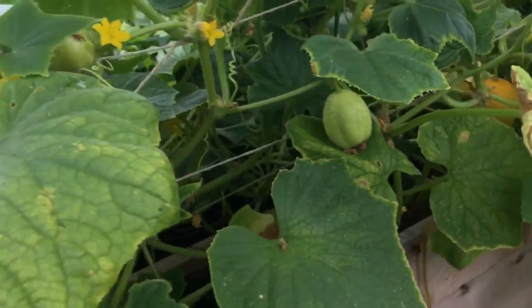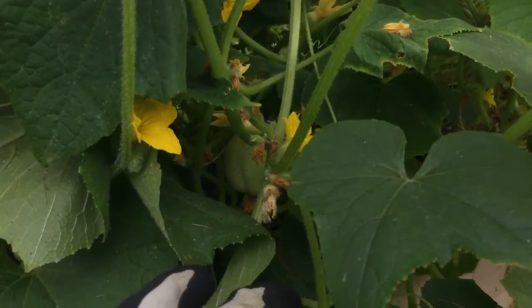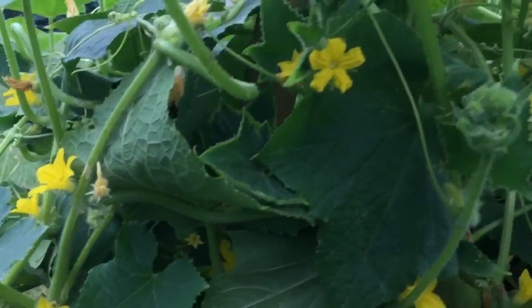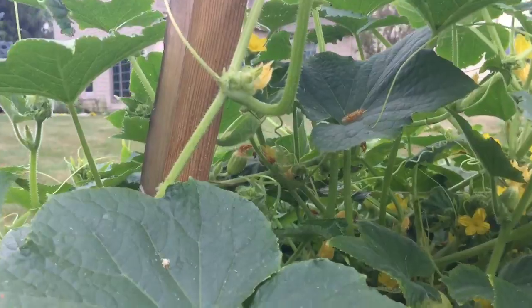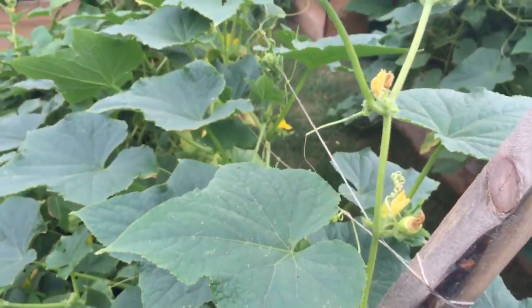Honestly, cucumbers are one of my favorite things to have growing in the garden. They're just absolutely delicious. And it's one of those things that when you have tons of them, you can just keep eating them. And it's just even better every day.